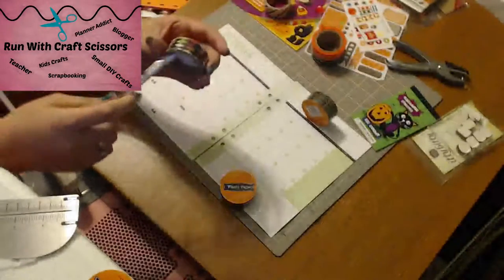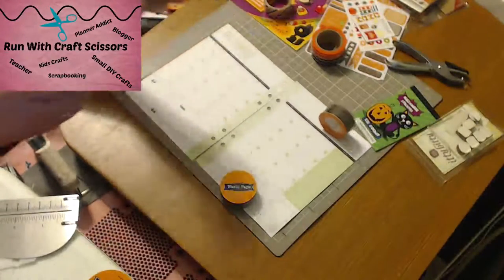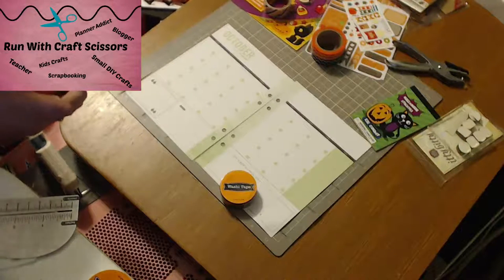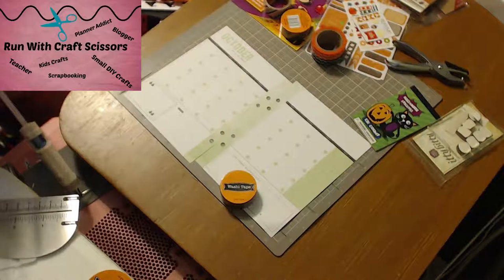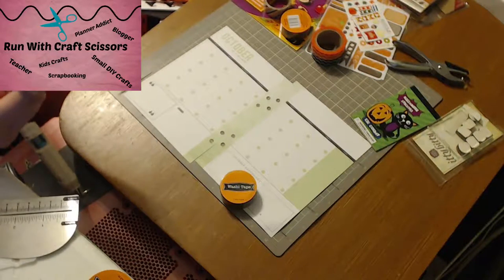This is Walmart one. This and this are all Walmart. These are Hobby Lobby. But they were already on sale. They're already discounting there. Oh, runaway washi. They're already discounting there. Halloween stuff. So their washi was discounted, which I got there.